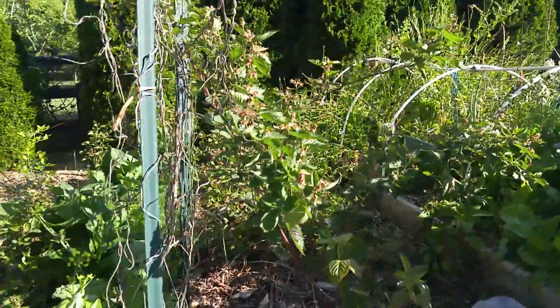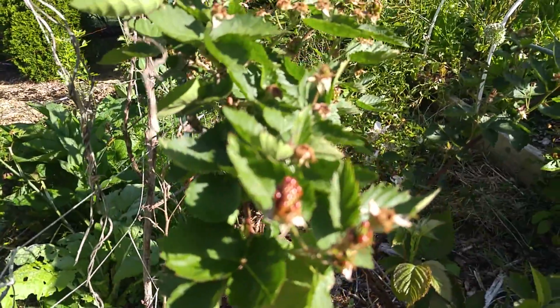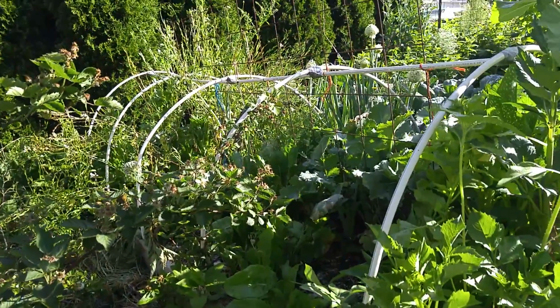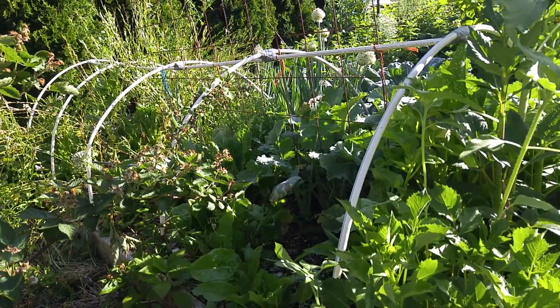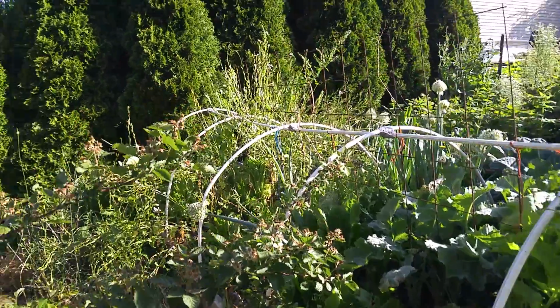Here, our blackberries are doing well. They're starting to come in. I've got a lot of greens in this hoop house, which I didn't even cover this year. It's pretty overgrown.